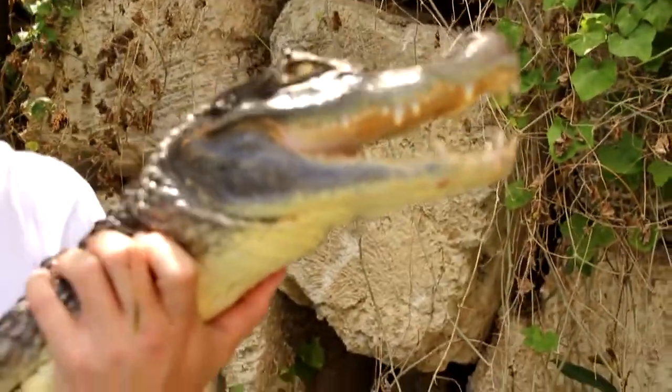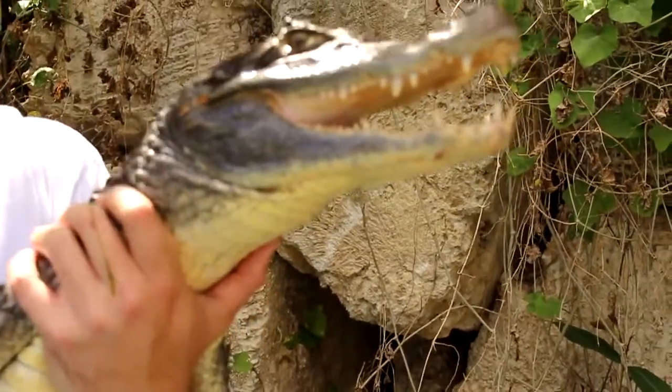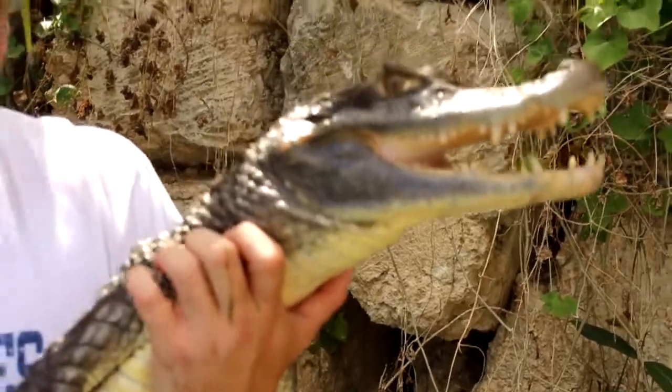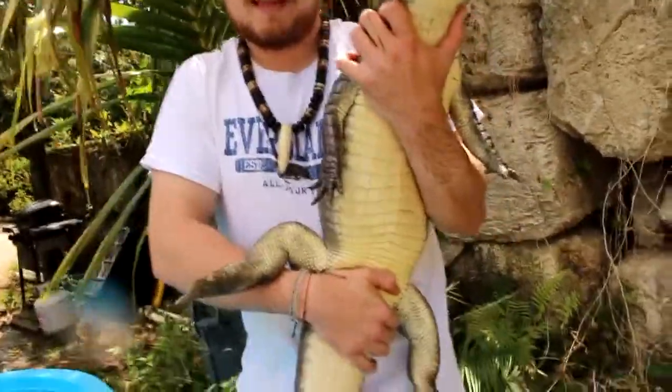So Caiman have beautiful big eyes, they have big teeth, and they have narrow jaws so they can move fast in the water. And you can see that they actually have rounder bellies. Yeah, I did notice that. He's got a little bit more around the belly.